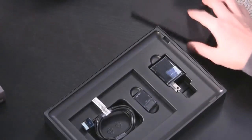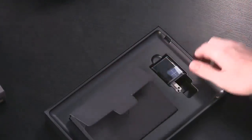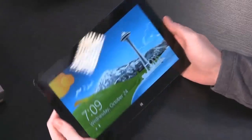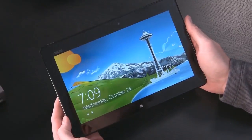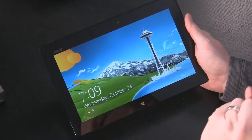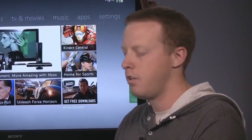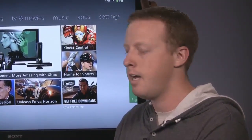There's nothing else there. Pretty simplistic, right? We're talking about computers that don't need a lot of extras in them. So here's the tablet. I guess, is this camera angle working all right, Ken? It's a little bit of a glare, but it's hard to not get one. This is my first kind of hands-on experience with Windows 8 or Windows RT, not Windows 8 RT, but with Windows RT in this tablet form factor.